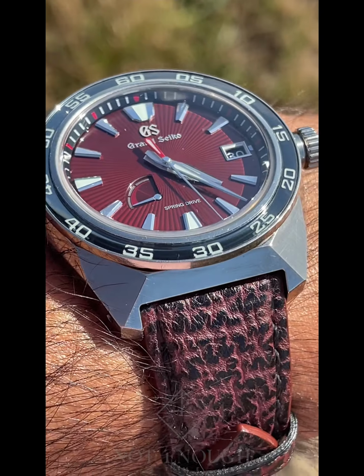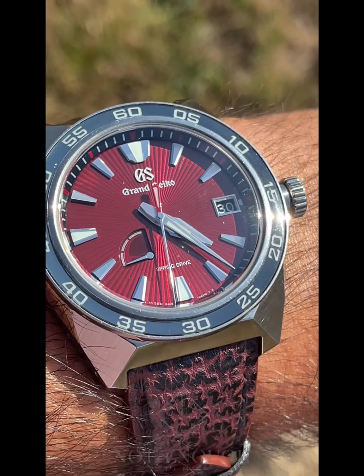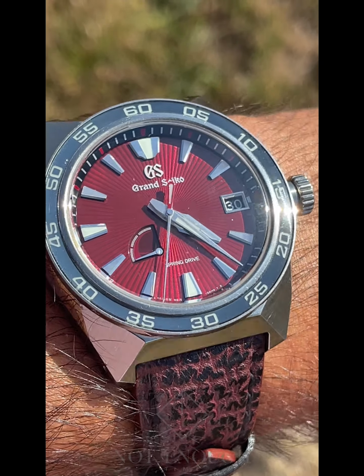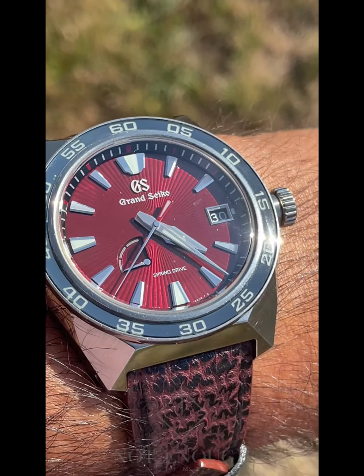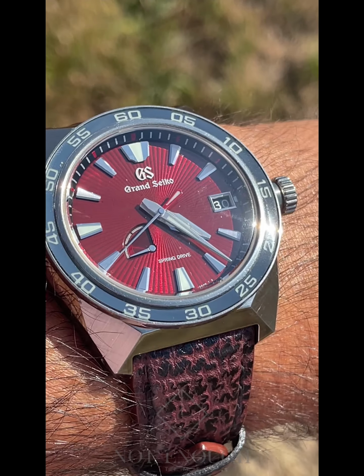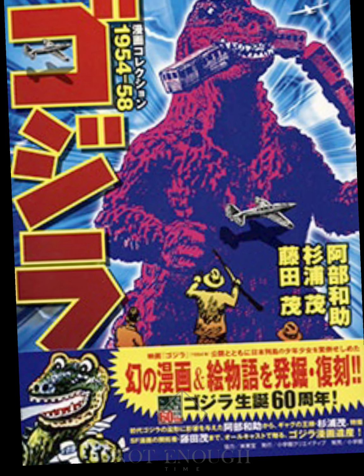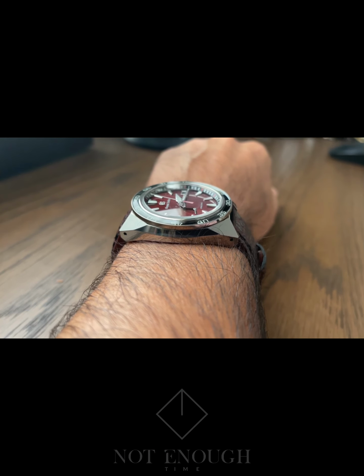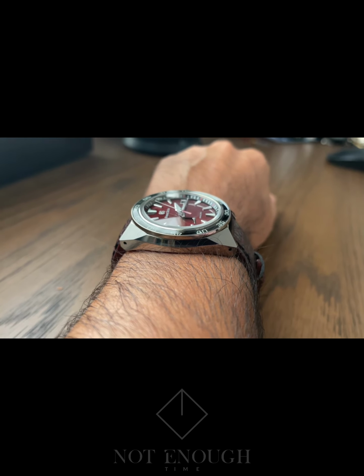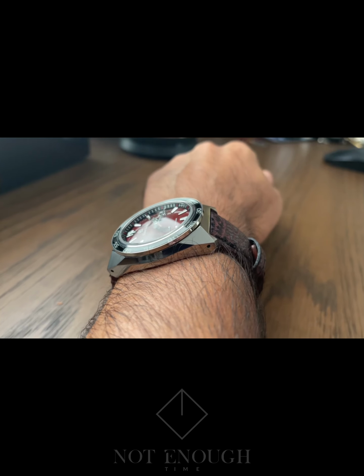I love Japanese culture. I've visited Japan many times, both on holiday and with work. And as many of you know, Godzilla has been a kind of iconic figure since the comic was first introduced in 1954. And therefore I like the tie-in with some of these cultural icons within Japanese culture. And the way this is done, I feel, is it's used as a source of inspiration. GrandSeiko often use nature as a source of inspiration.